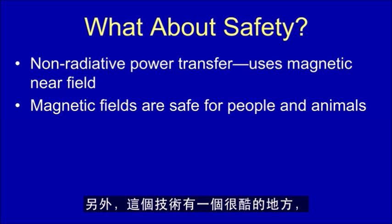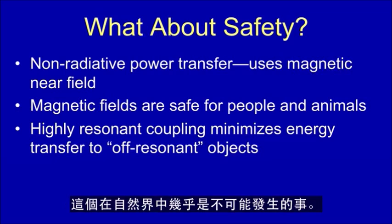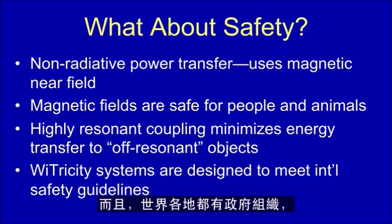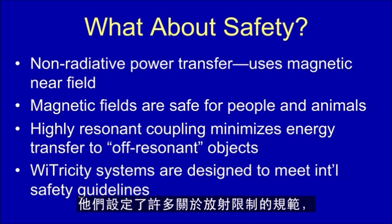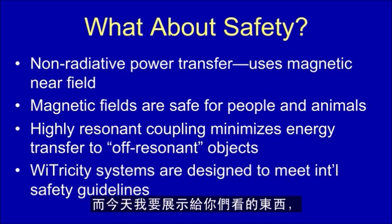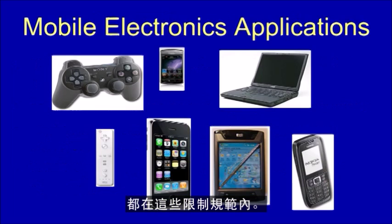The other thing that's pretty cool about the technology is that it only transfers energy to things that work at exactly the same frequency, and it's virtually impossible in nature to make that happen. And then finally, we have governmental bodies everywhere that regulate everything we do, and they've set field exposure limits, which all of the things I'll show you today sit underneath those guidelines.